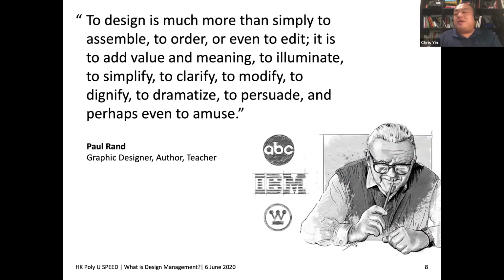Now, this is Paul Rand, a famous graphic designer. He is the designer of the ABC, IBM, and Westinghouse logos. Now, he said, to design is much more than simply to assemble, to order, or even to edit. It is to add value and meaning, to illuminate, to simplify, to clarify, to modify, to dignify, to dramatize, to persuade, and perhaps even to amuse.